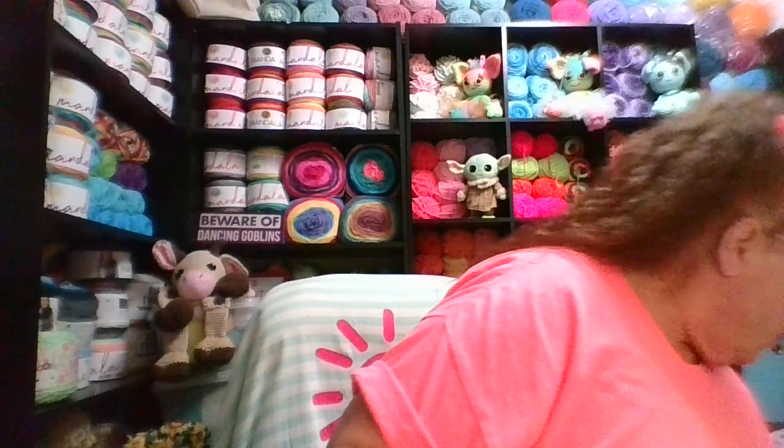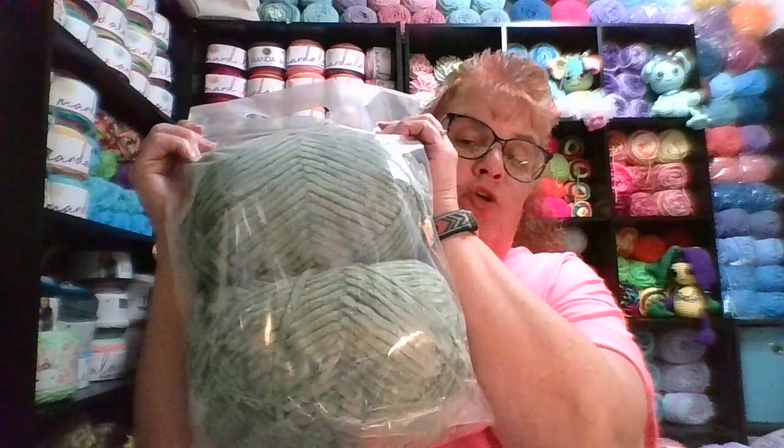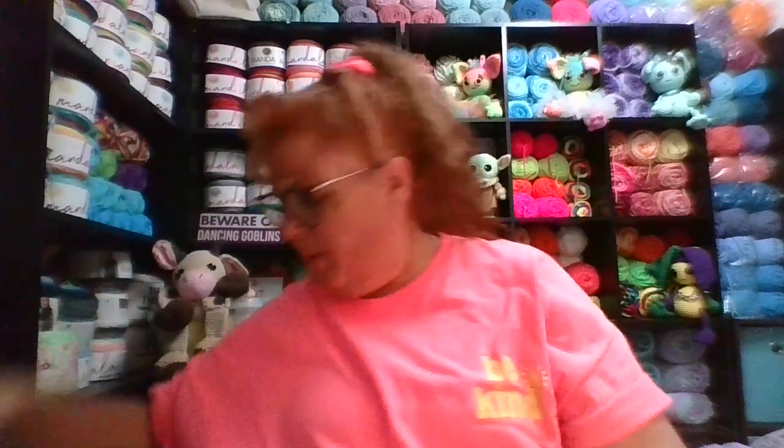Yes, the next one is the sage green. So we got sage green, but they're not resealable. That would be cool if they would put like the Ziploc baggie seal on them. But sage green, and I like the color. It's a little bit different than what it shows online. Of course, you know, cameras and pictures and everybody's devices are a little different. So that was sage green.